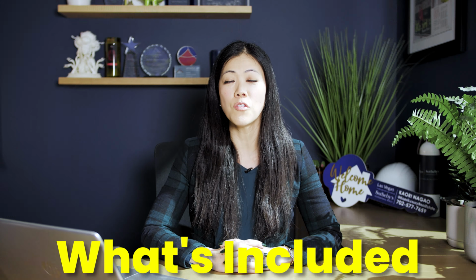Number one, not understanding what's included versus upgrades. One of the biggest mistakes: assuming everything in the models that you just saw comes standard. Builders love to load in a lot of upgrades in their models so that they could showcase the capabilities of what they could do. But all those upgrades are not included in the standard.